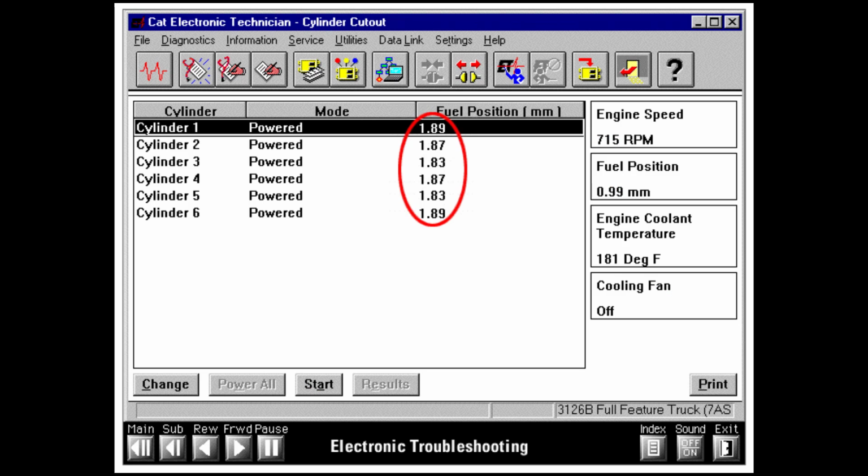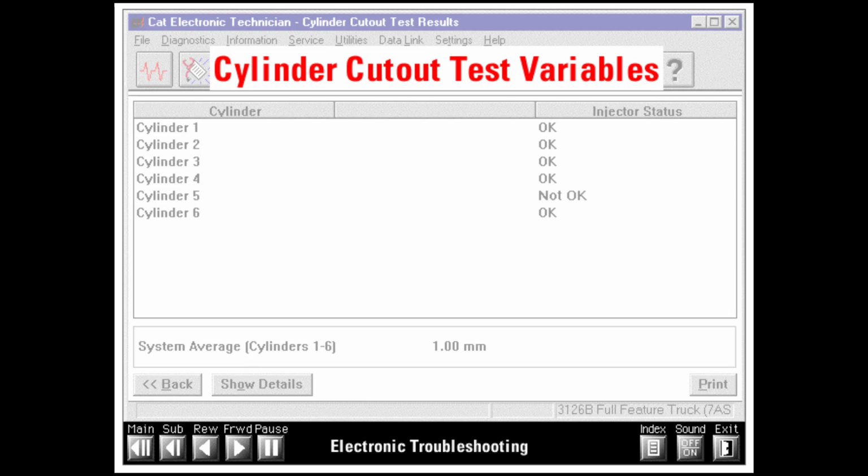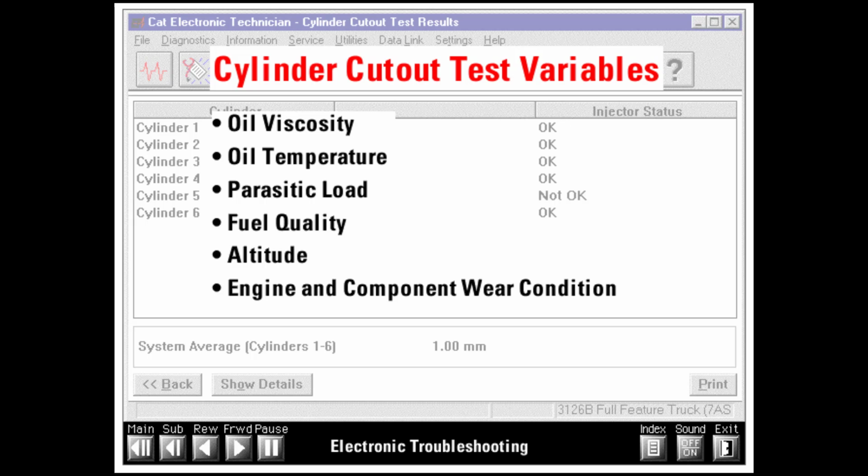Once all 6 cylinders have been checked, the test is complete. Each cylinder is defined as OK or not OK. There are no exact specifications for these test values because many variables cause each engine to be somewhat different. These variables include oil viscosity, oil temperature, parasitic load, fuel quality, altitude, engine, and component wear condition, and many others.